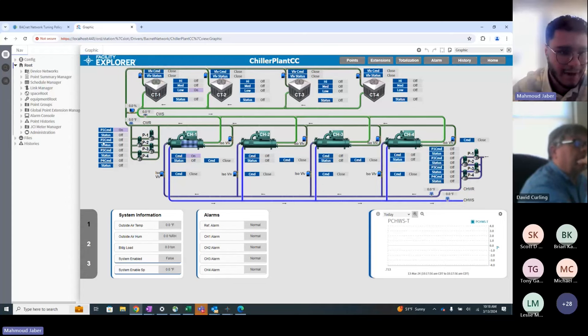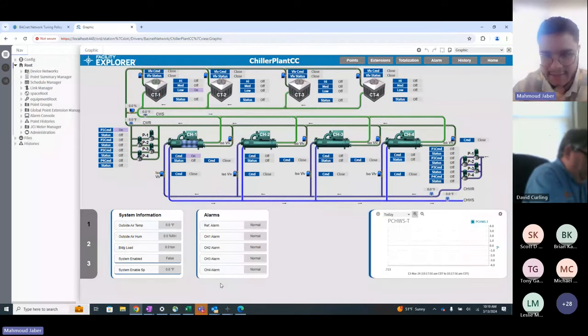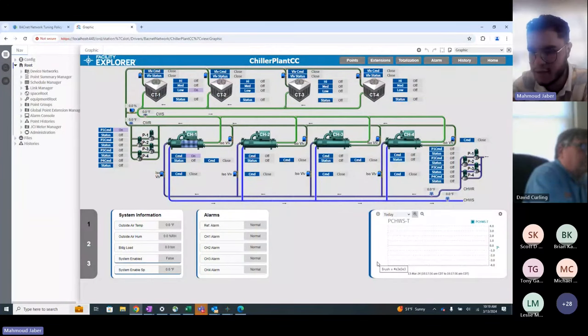I also have a list of statuses and commands on the left-hand side for this chiller plant that I can interact with as well. Down here is system information, alarms, and if these had override capabilities, I can override them. The FX appliance also takes advantage of the history service to trend data over time. And I'll show that more closely as we progress in this call.